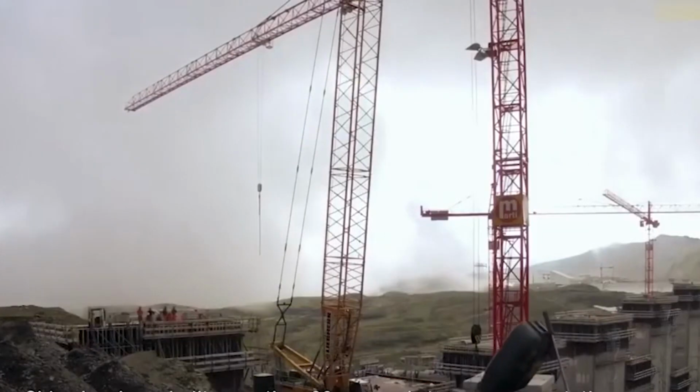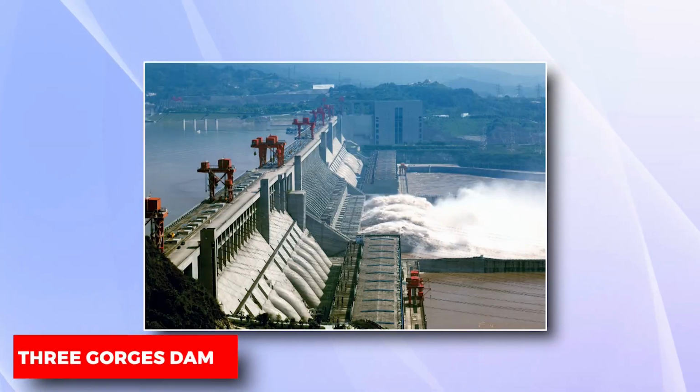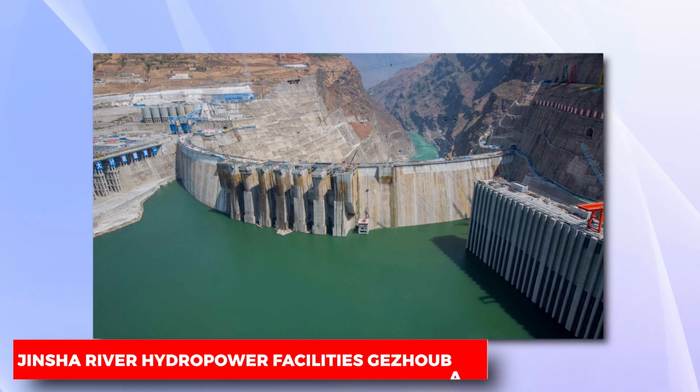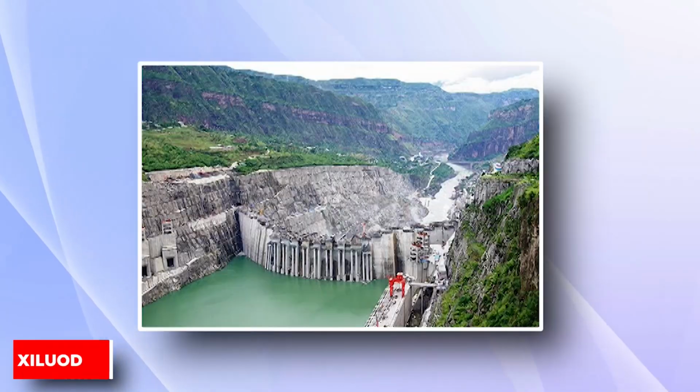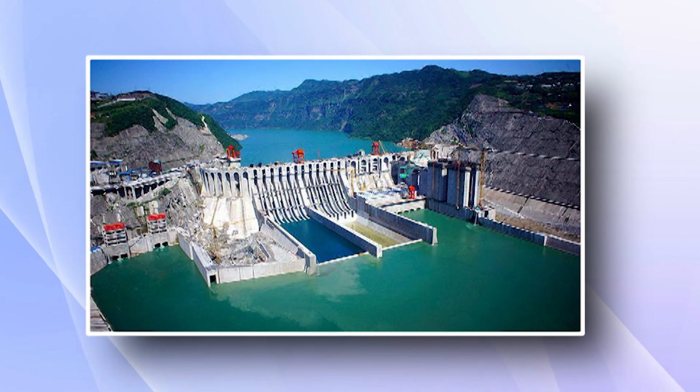When all units are operational in July 2022, the Baihetan Dam, the Three Gorges Dam, and the Jinsha River hydropower facilities, Xiluodu, Xiangjiaba, Wudongde, and Gezhouba, will constitute the world's largest clean energy corridor.